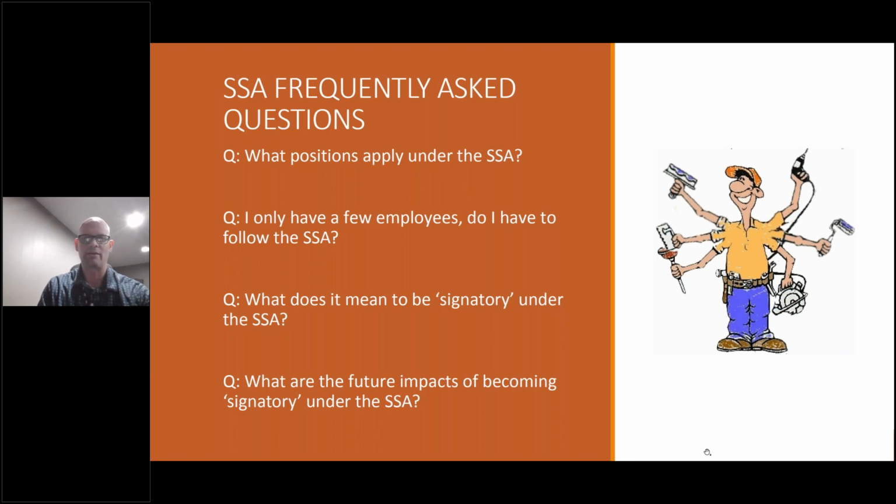So what positions apply under the site stabilization agreement? There actually are a lot of positions underneath the agreement. If you print out a copy, they are all itemized in Appendix A. Some of the examples are superintendents, time clerical workers, pipe fitters, electricians, equipment operators, asbestos workers, you name it. I want to say there are probably 20 or 30 different positions in there. Teamsters is another one. So all your standard unionized classifications are the positions under the site stabilization agreement.